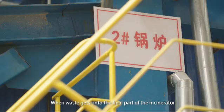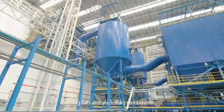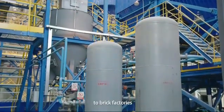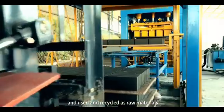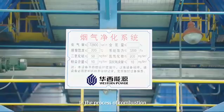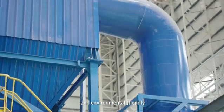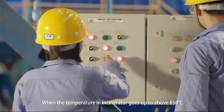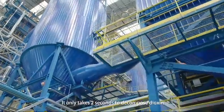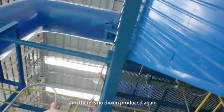When waste gets onto the final part of the incinerator, slag falls and secondary combustion is conducted for burnout. Slag is finally transported to brick factories and used and recycled as raw materials of construction and paving. In the process of combustion, the hazardous gases will be treated professionally and in an environmentally friendly way. When the temperature in the incinerator goes up to above 850 degrees, it only takes 2 seconds to decompose dioxin and there is no dioxin produced again.